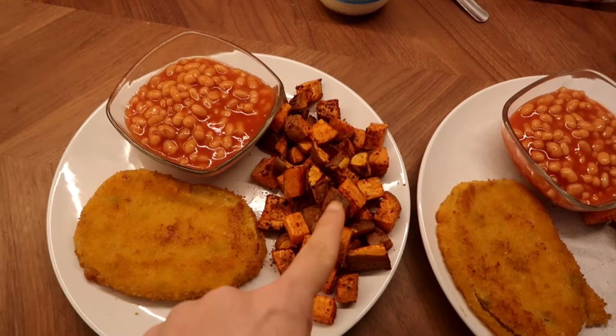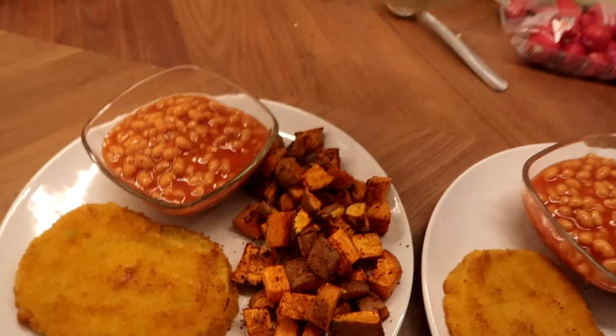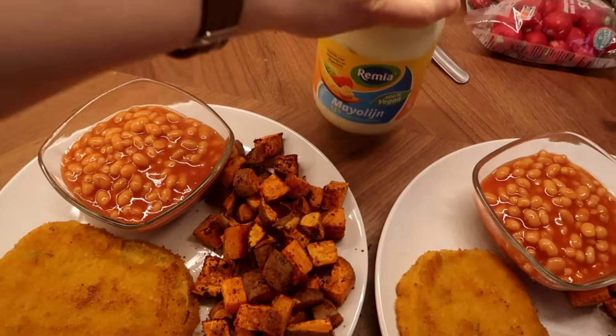Dinner is ready. Sweet potato cubes, baked beans, veggie patty. And of course we're having some vegan mayo with that because this is a Dutch household. Alright, it's kimchi time. Let's get this done.